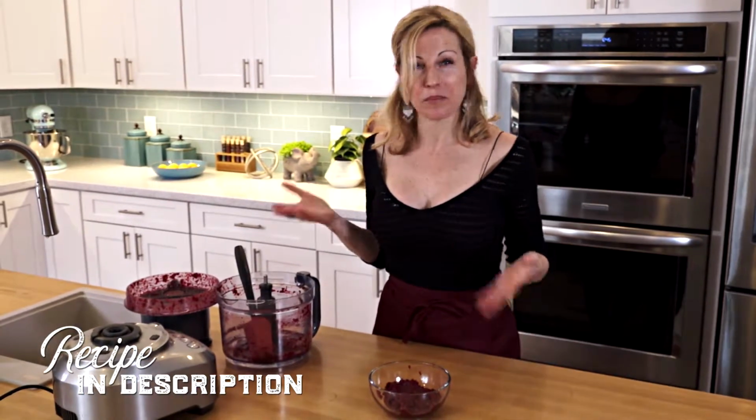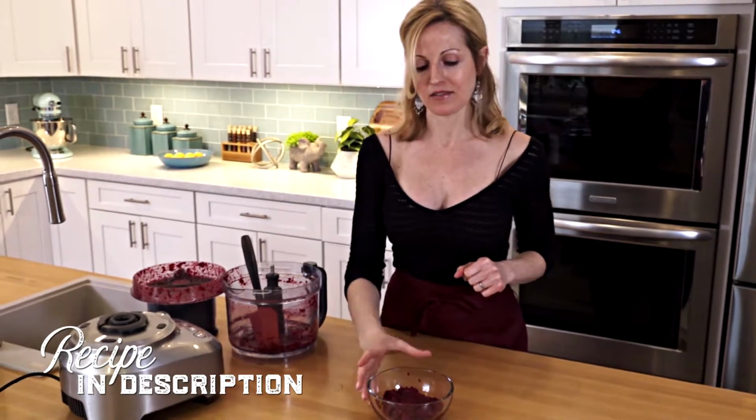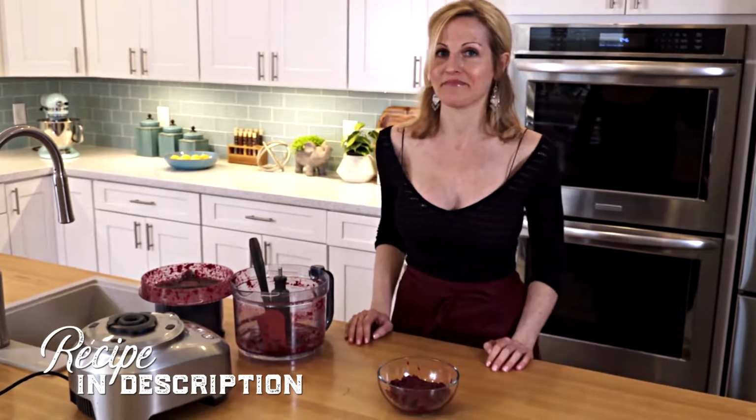When you're mixing it up, you could also add something like parsley just to give it a little bit more gusto. But it's beautiful in color and really delicious to eat, especially with fries. I really love the texture in this. I think it's my favorite thing.